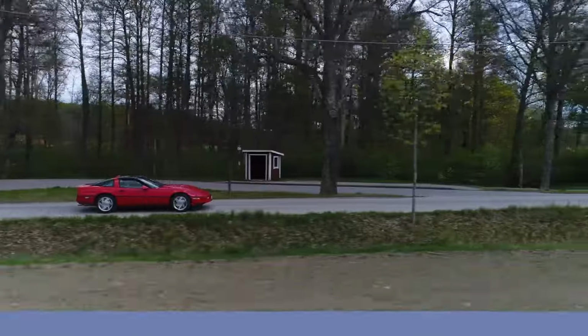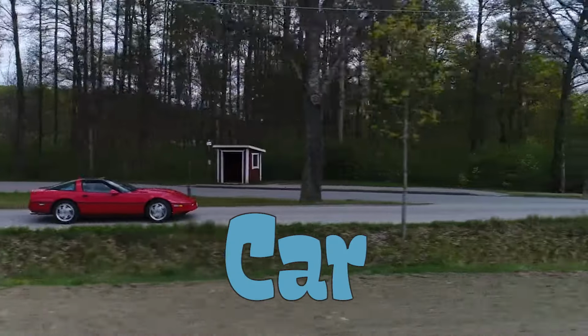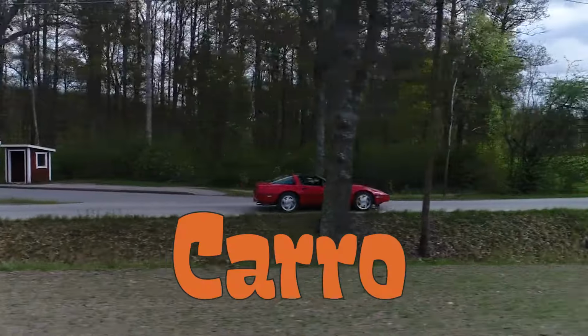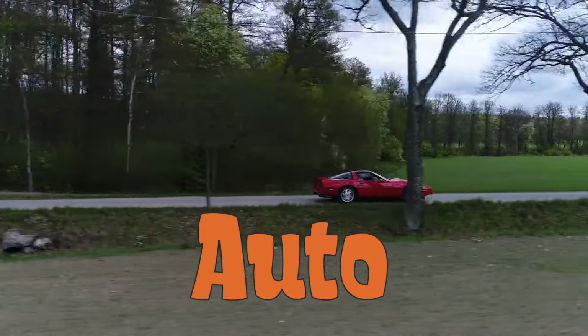Bigger than a bicicleta and a scooter and a shopping cart. What comes to mind? A car. A car has big ruedas. It has two in the front and two in the back. So it has four ruedas. Car in Spanish can be called a couple different things. It can either be called a carro, a coche, or an auto, depending on where you're from. Carro, coche, or auto. They all mean car.